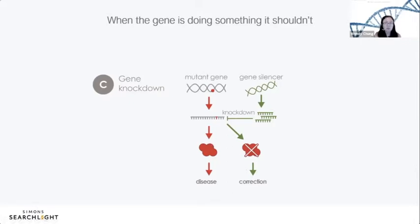It's not simply replacing it or adding back, but it is actively getting rid of this red protein here. And so there are strategies. I'm going to use the term gene silencing, but it's one way or another of being able to knock down or get rid, and if we can, of doing it specifically for the form of the gene that's making the protein that we don't want to have there. And so in that case, the reason why we get correction is we are getting rid of this particular protein.